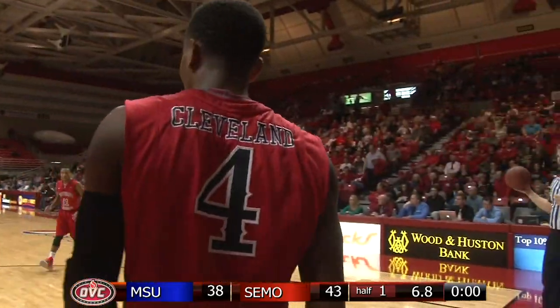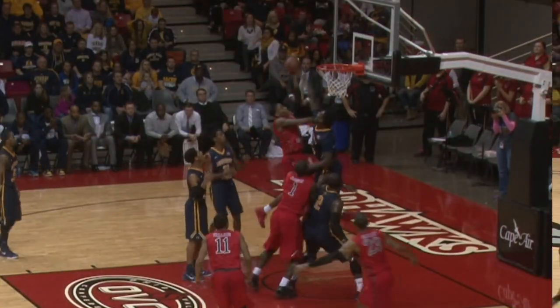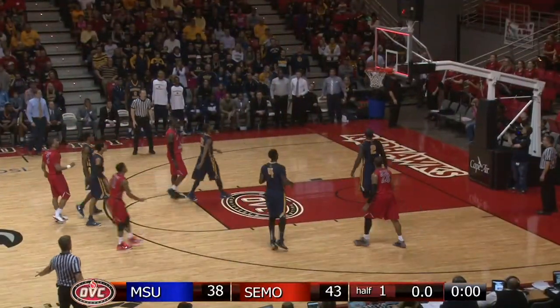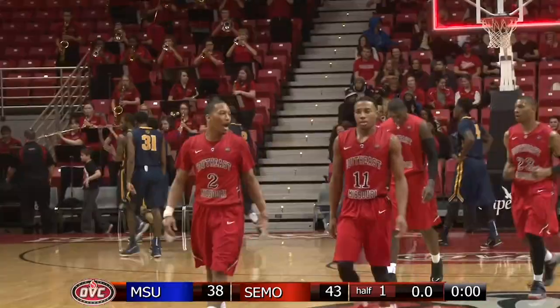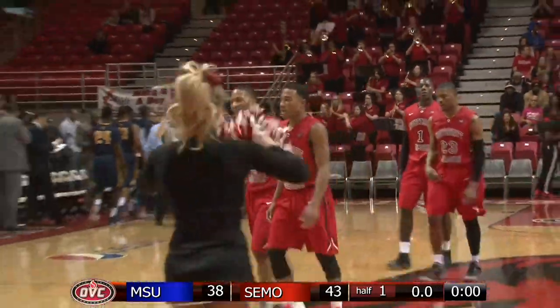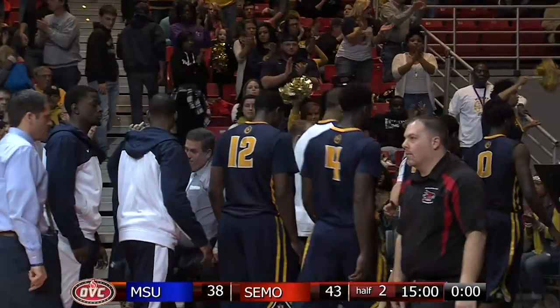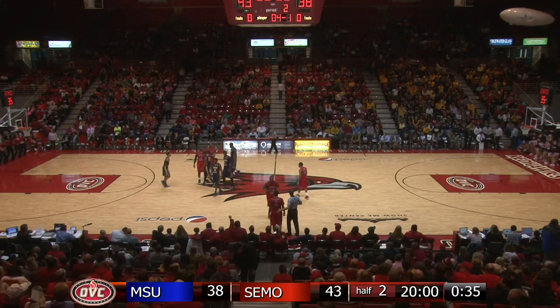So they will have the ball with 6.8 seconds to go, leading by 5. The Racers are going to go in trailing by at least 5. Crossing the midcourt, right side. They just kind of throw up a prayer. Wallace wasn't expecting it, but the Racers will head to the dressing room trailing Southeast Missouri 43-35. A 5-point deficit on the road in Southeast Missouri.